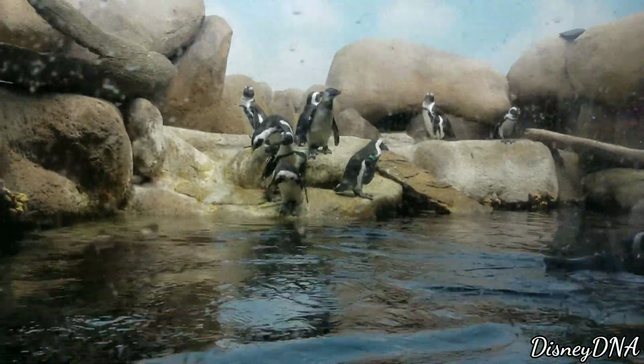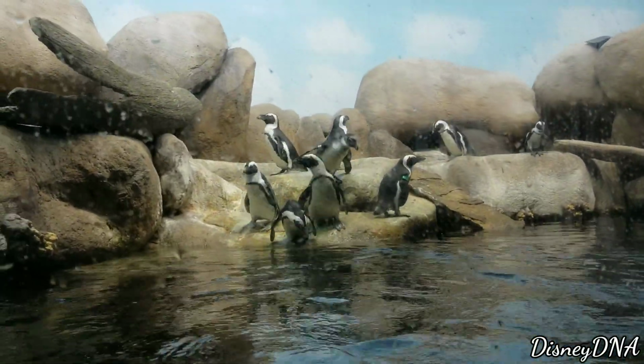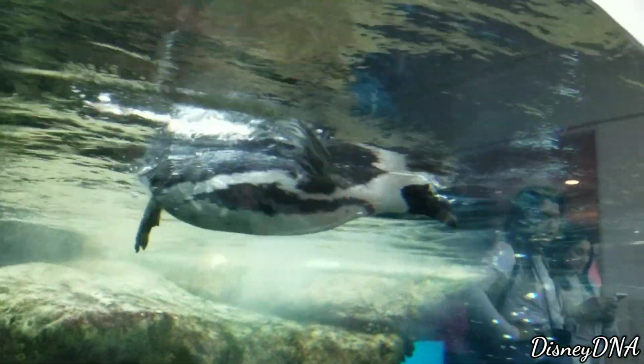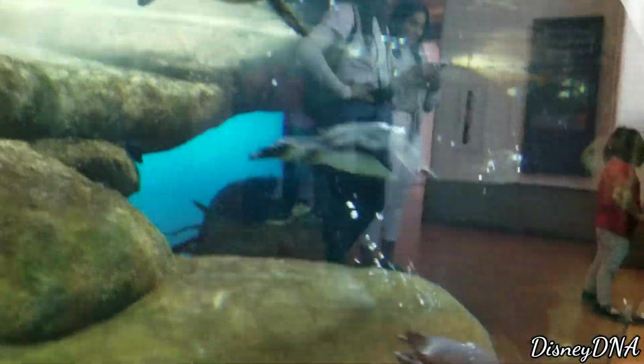Oh, come on. Jump in. Pardon the glass being so dirty. There's nothing we can do about that. But look at the penguins. Look at them go. Whee!